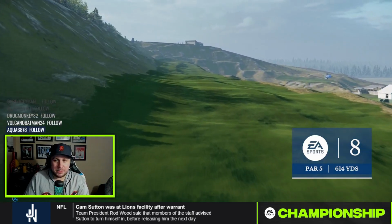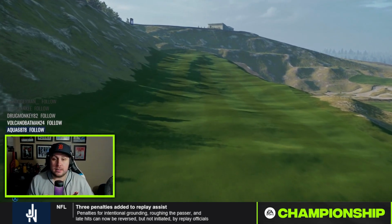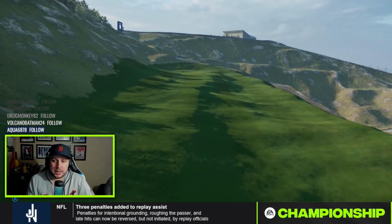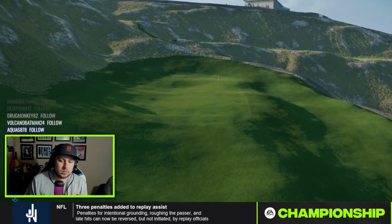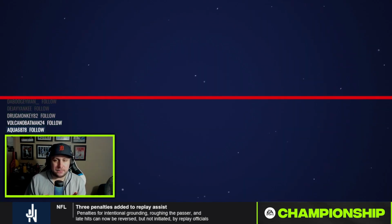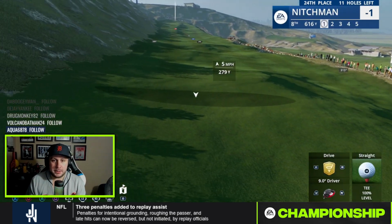I cannot compete with 9 under. There's no way. I might not go 9 under for the tournament. Another very tricky fairway here. All I can say is don't miss right. Miss left, you might just roll down and roll back into the fairway. Miss right, you're going to a different fairway here.